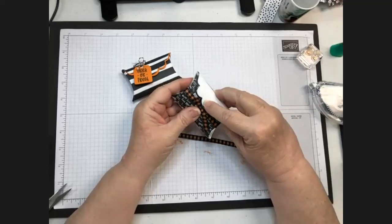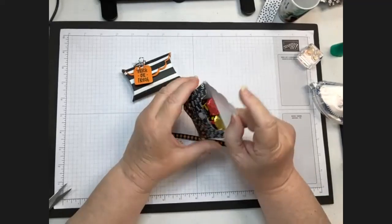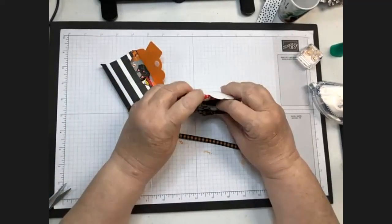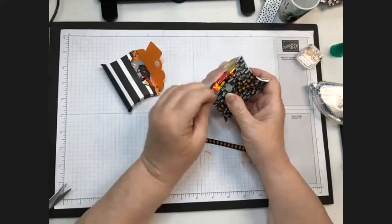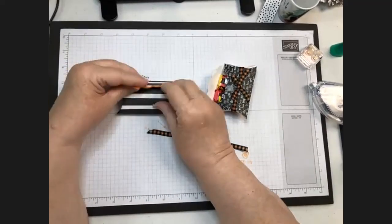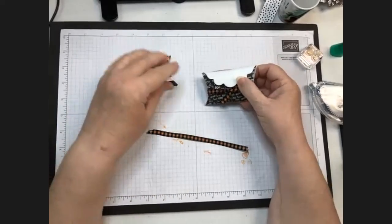Okay, so wait, how many Hershey miniatures? I'm trying to get an idea of size. You got two in there? I've got two, but let me pull out another one and see if we can squeeze three. I don't think we can. That's a lot smaller than I thought. Yeah, it is small, and it's a little bit trickier to work with just because of the size of them, but it's not going to stop me from using it.